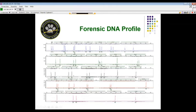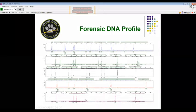Here are green pieces of DNA. These are yellow. They're marked in black because you can't really see the yellow. And then red in the fourth one down, and then purple. So this is a forensic DNA profile.